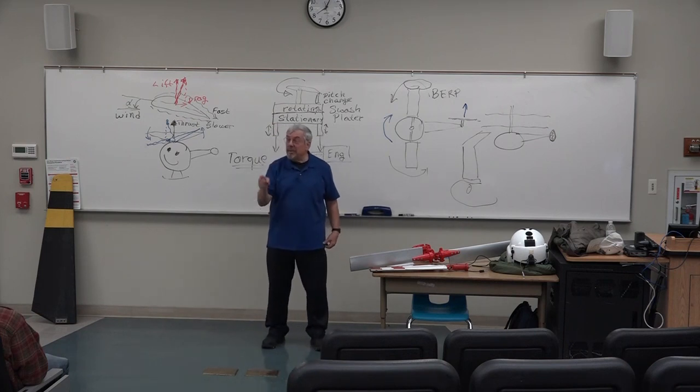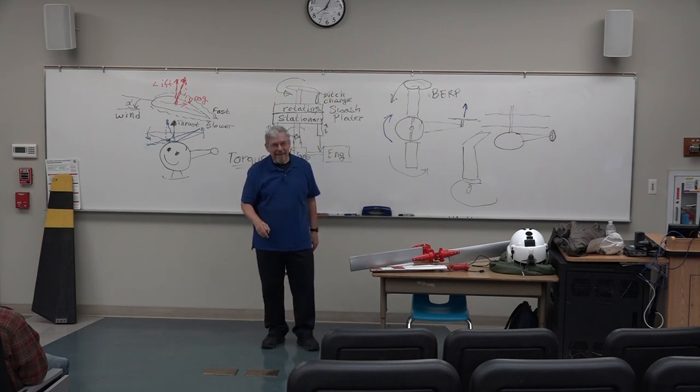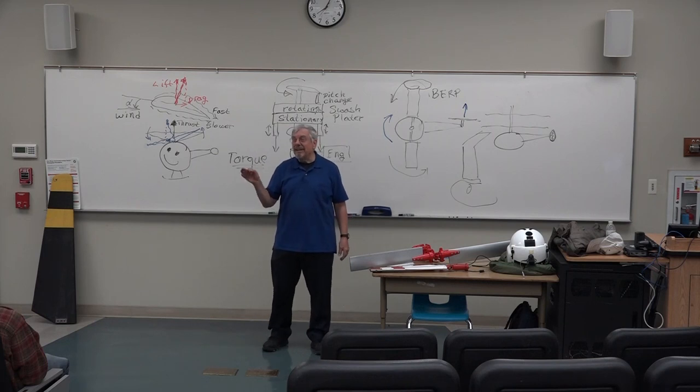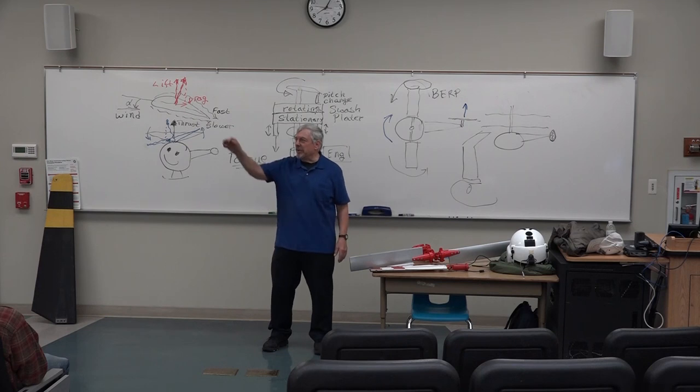The H-53 that we talked about, the 40,000-pound max gross weight helicopter, has three engines. The new one coming out looks the same, but it's actually bigger, also has three engines, and develops over 11,000 horsepower. That's a lot of power.